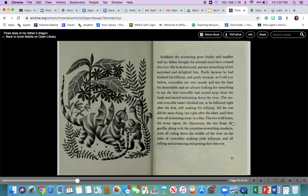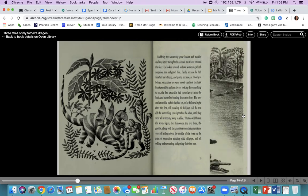The first crocodile had turned away from the bank and started swimming down the river. The second crocodile hadn't finished yet, so he followed right after the first, still sucking his lollipop. All the rest did the same thing, one right after the other, until they were all swimming away in a line. The 2 wild boars, the 7 tigers, the rhinoceros, the 2 lions, the gorilla, along with countless screeching monkeys, were all riding down the middle of the river on the train of crocodiles, sucking pink lollipops, and all yelling and screaming and getting their feet wet.